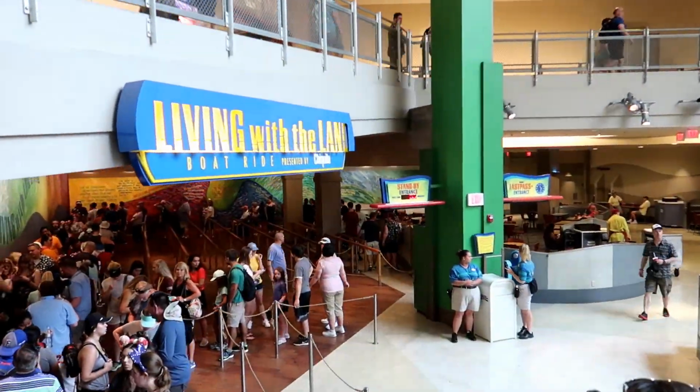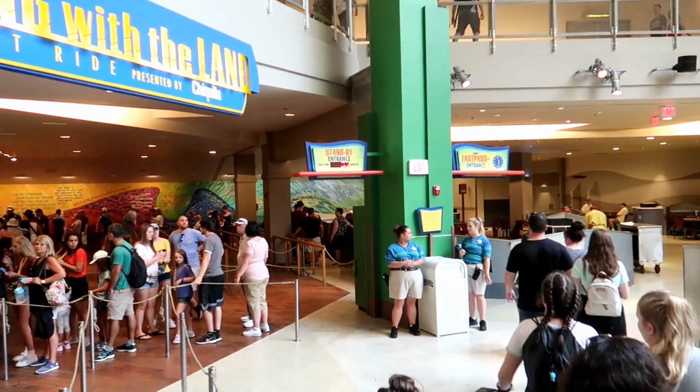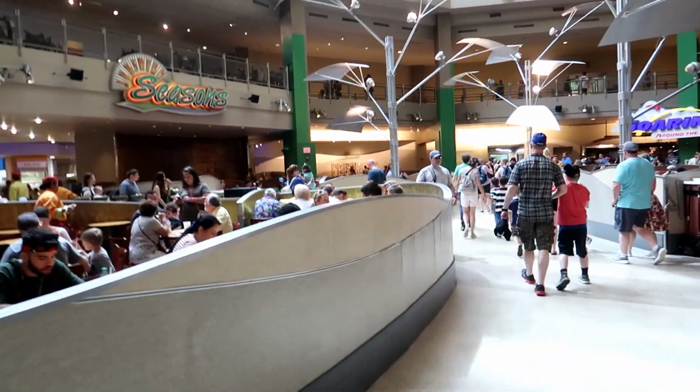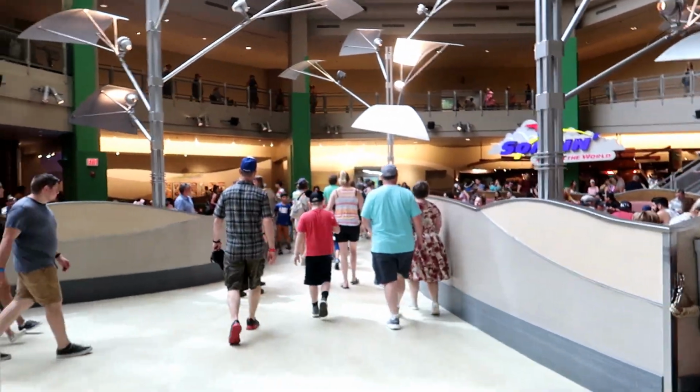So a busy day at Epcot here today, because Living with the Land is a 30-minute wait. So it's Figment at 45, Living with the Land at 30. Yeah, definitely a busy day. Let's go and see the Soarin' wait. I can't see it at the moment. It's 40, that's not bad.